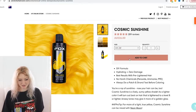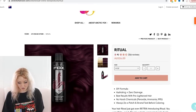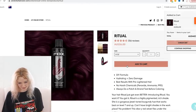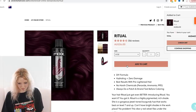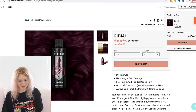Cosmic sunshine. Oh, that is so cute. Ritual. That's an unusual color. Is it purple or is it red? No, it's purple, isn't it? No, hang on. It says she is a gorgeous jewel-toned burgundy hue. Burgundy is red, isn't it? No, surely not. That's purple. That's just a really dark purple. Okay, I'm very interested to see what that looks like on my hair.